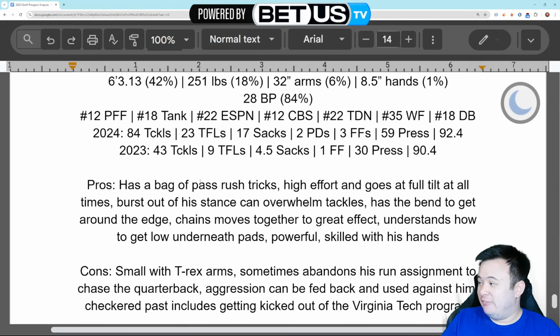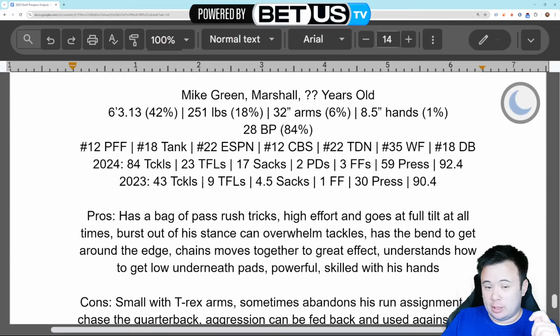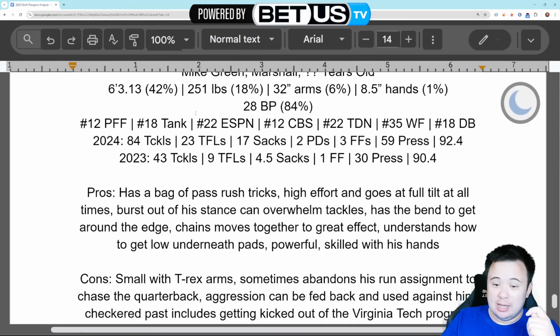He's got an advanced and very, very impressive bag of pass rush tricks he can whip out. He has the ability to really throw stuff at opposing tackles that they have a hard time dealing with. High effort and goes full tilt at all times, which he kind of has to overcome his size, but his effort is totally there. His motor runs. He's got quick burst out of his stance, able to use it to shoot past a tackle, sometimes before they can react. And he's also got pass rusher bend.